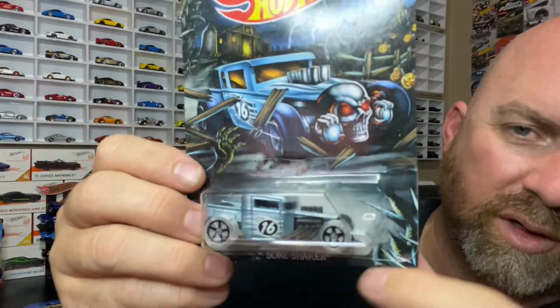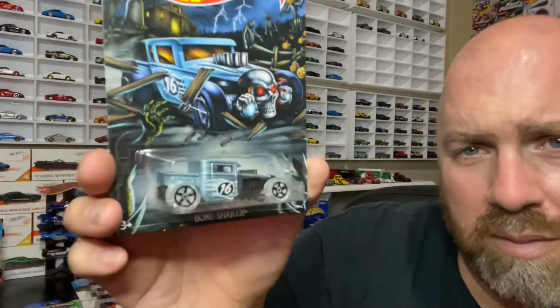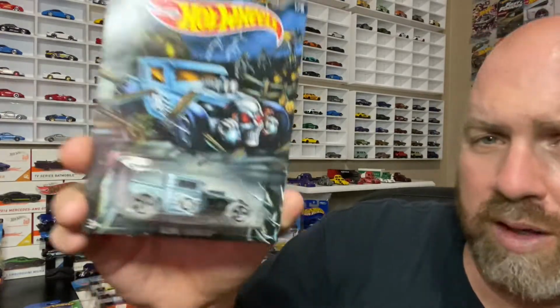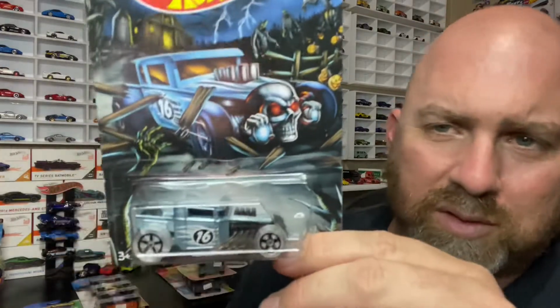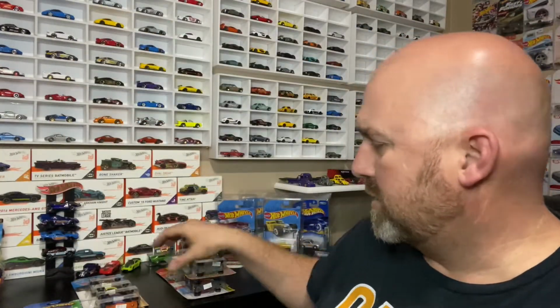Look, black motor. Not very many bone shakers sway from the chrome motor. There's a couple. We're gonna see a couple today. That's cool. That is cool.